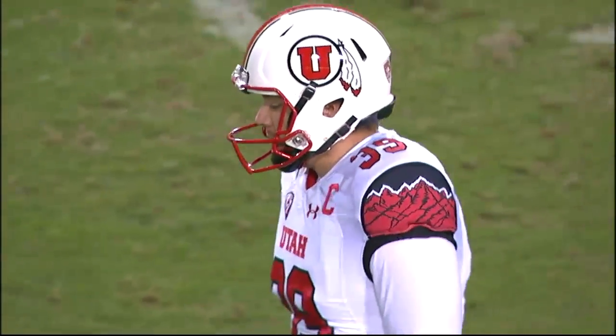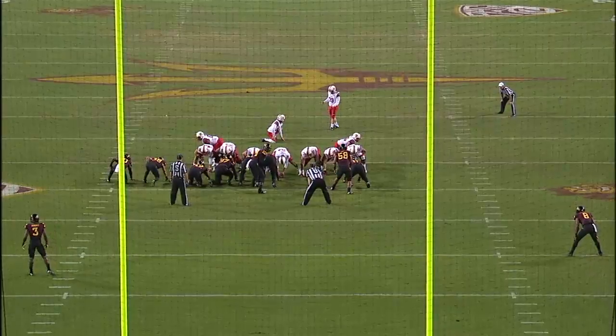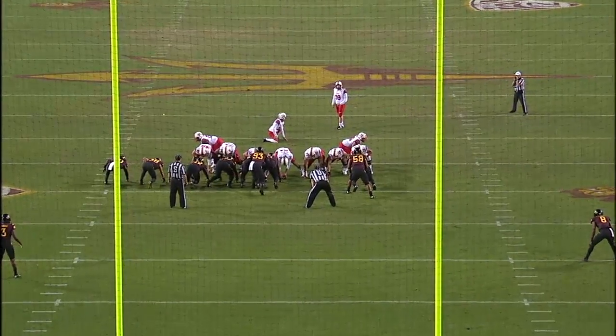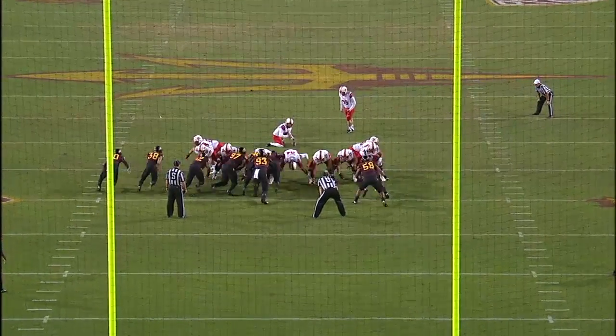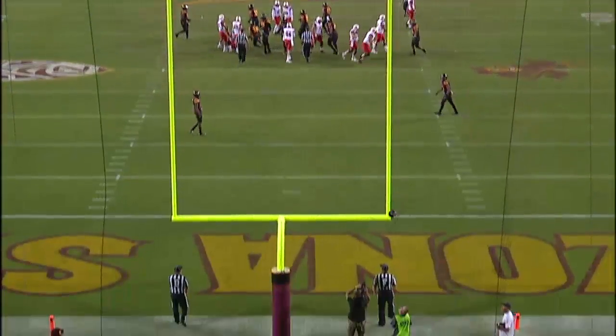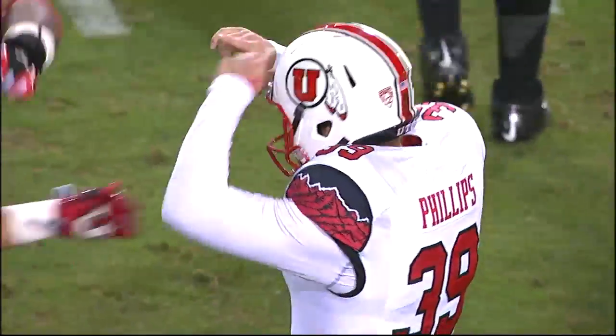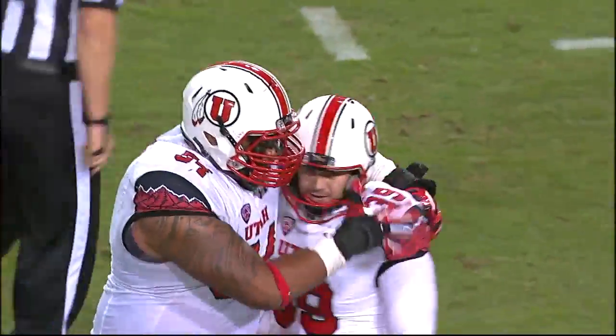I don't necessarily disagree with that call. Run Booker, maybe get 4 or 5 more yards, set up a closer field goal. 2 for 2 today. Made from 50, made from 36. Low snap was put down and then drilled through. Andy Phillips 3 for 3 and his 11th make this season from beyond 40 yards.